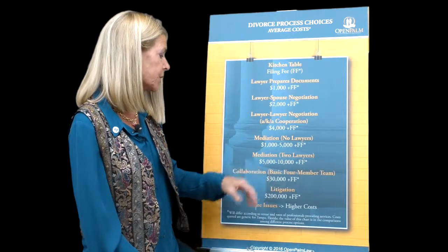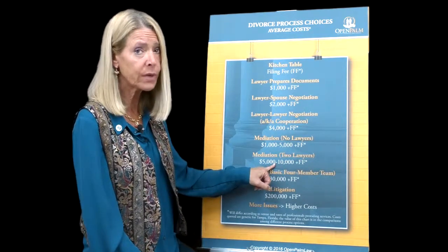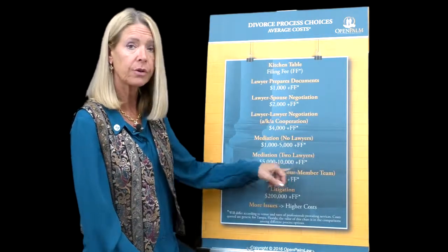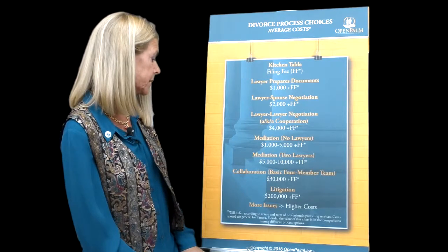And then you've got mediation with 2 lawyers. So now your numbers are going up. Now you've got 2 lawyers in the room with the mediator. Take their hourly rate, multiply it out, and you're looking at more like $5,000 to $10,000 plus your filing fee. Could be more, but that's more of the range that you're going to see.